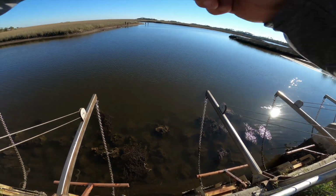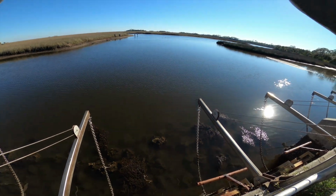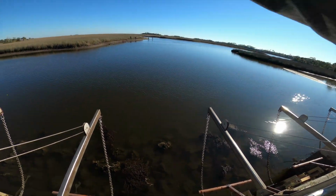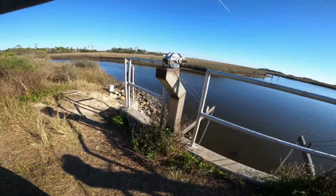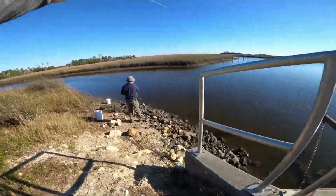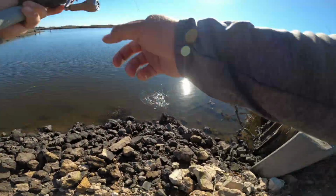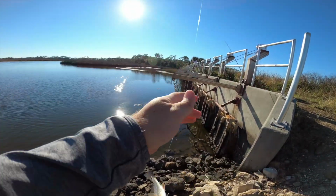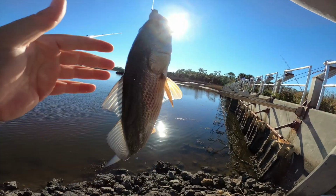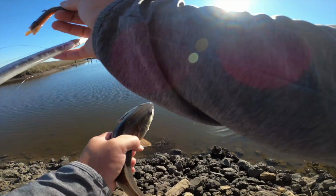There we go. Yeah, it's a trout. No, that's a red. I'm going to come around here, land my fish. Oh, get out of them rocks. It's a redfish. Yep. There we go. First fish for me for the day. Heck yeah. It's a beautiful redfish. I think they're going to want to move in as this water comes in more.